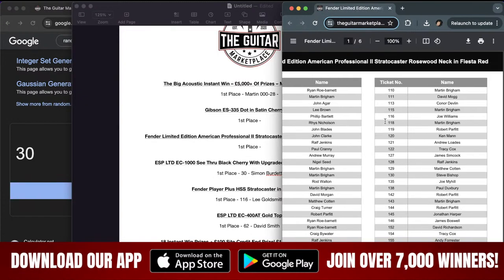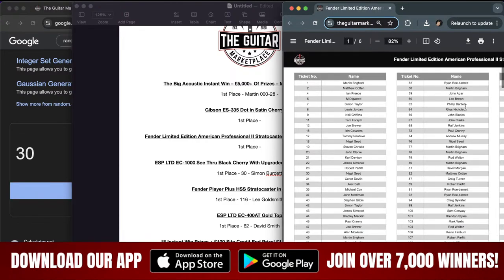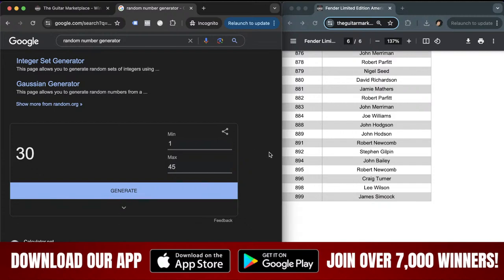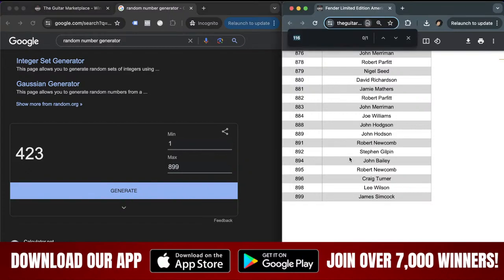So in this competition, we've got ticket number one, and that goes up to number 899. So let's reset the generator back down to zero, pop those numbers in, and wish you the best of luck then. And the winning ticket number for the Fender Limited Edition American Pro 2 Strat is number 423. Nobody's got it. Nobody has that number, as you can see there. No results found. So we will draw again.